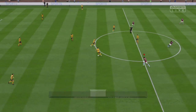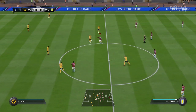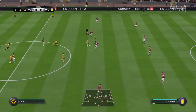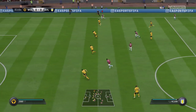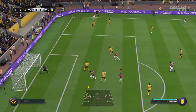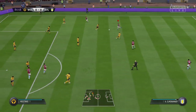So we start with the kickoff, and I must say, both of us up here are really looking forward to this match. Jimenez, here's Jota. Lost the ball. McGinn. Whipped in from the wide area. Cleared away by the defender.